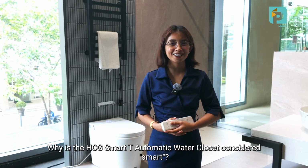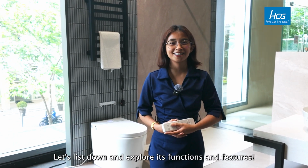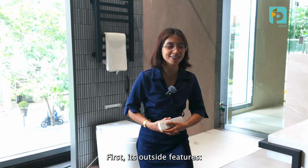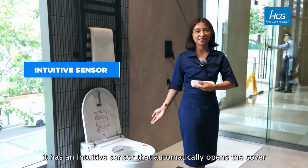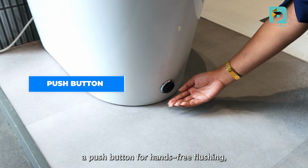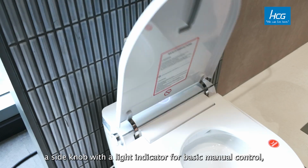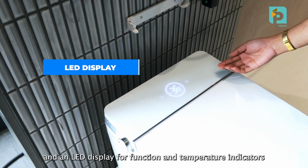Bakit nga ba smart ang HCG Smartie Automatic Water Closet? Tara, let's list down and explore its functions and features. First, meron itong intuitive sensor that automatically opens the cover when it senses a person nearby. A push button for hands-free flushing. A side knob for basic manual control with light indicator. And an LED display for functions and temperature indicator.